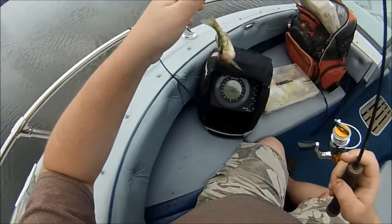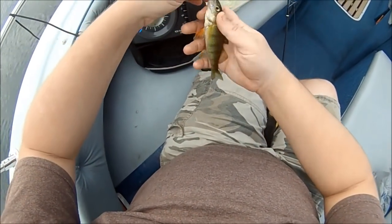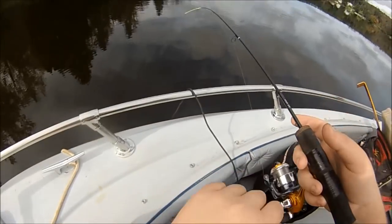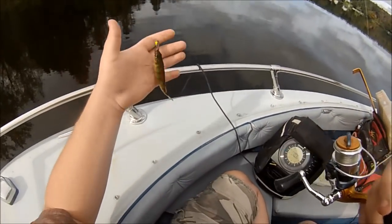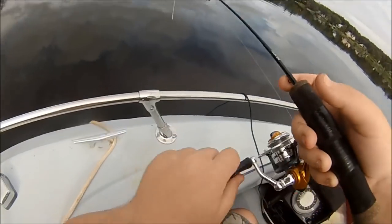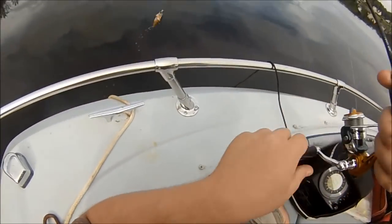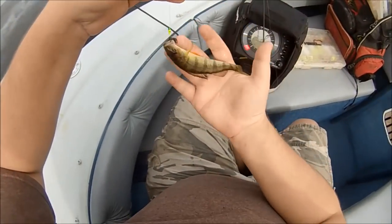Another little perch. They school up by size. You can't take a big fish with that thing. You're going to snap your pole or no? Nah, just take the drag out. There's another one. Another dinky perch. Look at the size of that thing. A little bigger. Yeah, another little perch. Another one?